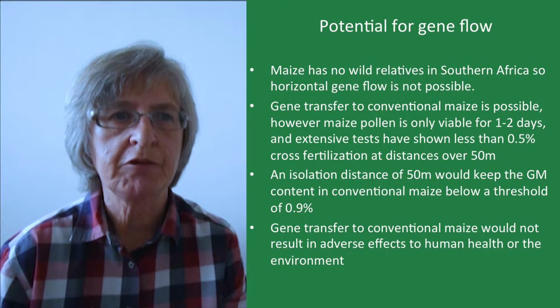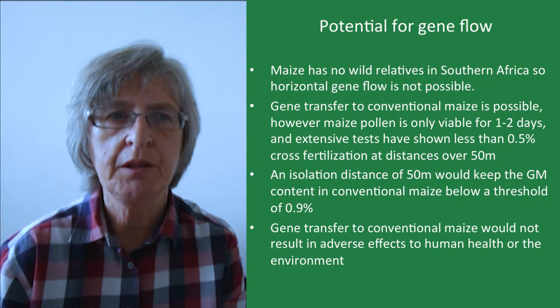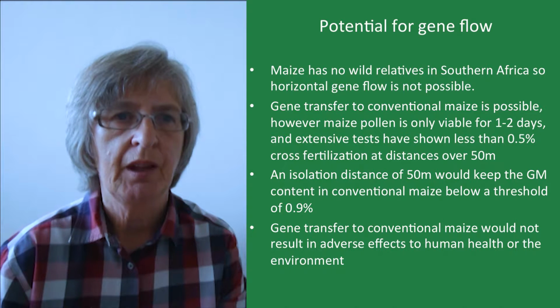One concern for general release of GM crops is the potential for gene flow, either to wild relatives or to conventional non-transgenic plants. But in this case, maize has no wild relatives in southern Africa, so horizontal gene flow is not possible. Of course, gene transfer to conventional maize is possible.